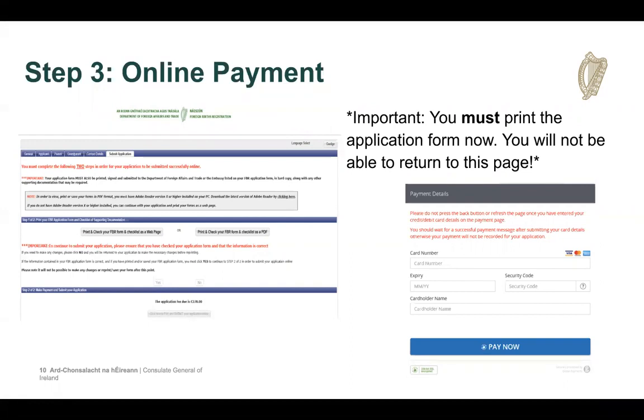Once you've printed or saved your application, you'll select click here to pay and submit your application online. You'll be prompted to insert credit card details. Please do not worry if your credit card is a US credit card. The conversion will happen once the Foreign Birth Registration Department receives your payment.